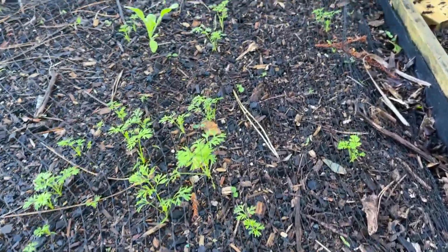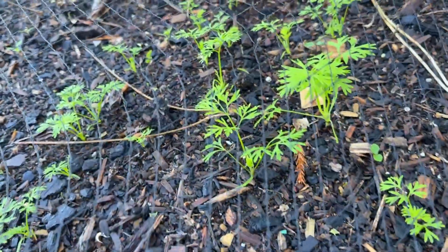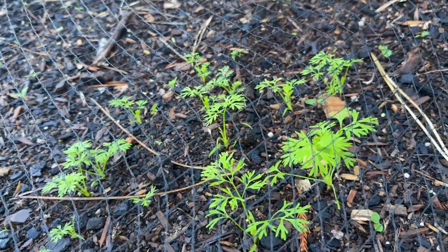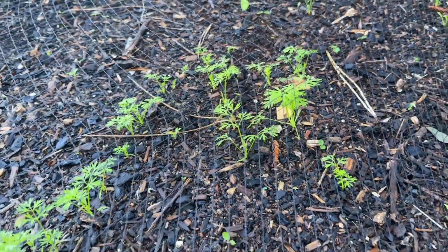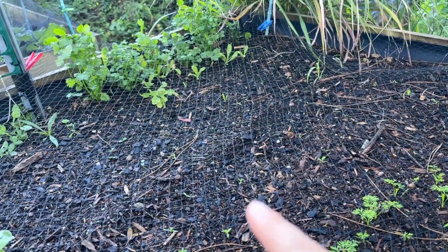At the other end of this bed, I have some carrots that are randomly dispersed in here. I did plant them in nice little rows, but they've decided to just do their own thing, so I don't know how they got like that. I planted parsnips over on that side.